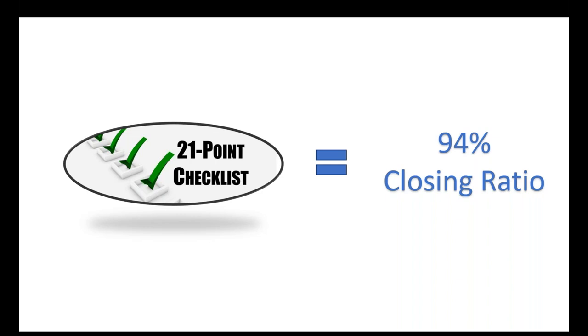Would a client answer any differently than Jeff answered? And what do you always tell me? The way these scripts are set up, the way the questions are asked, will a client answer any differently than Jeff? No, they will not. That's why we have such a high ratio.